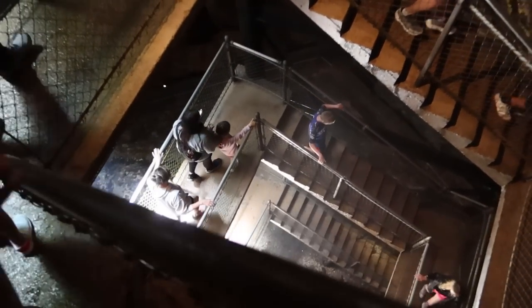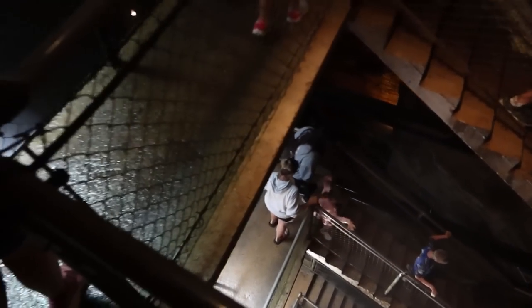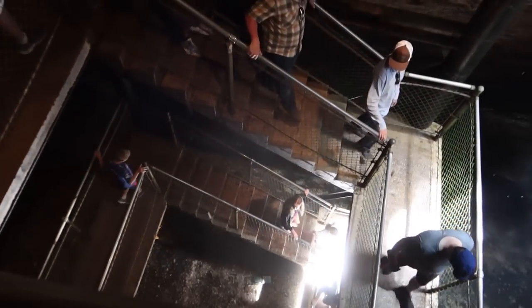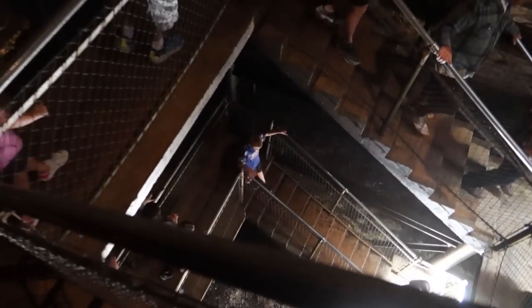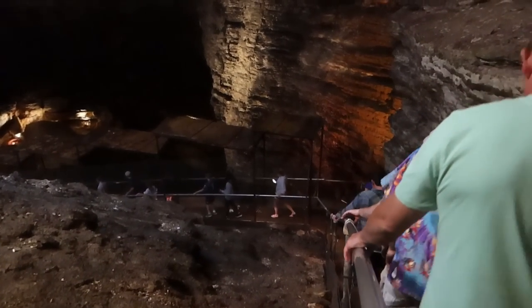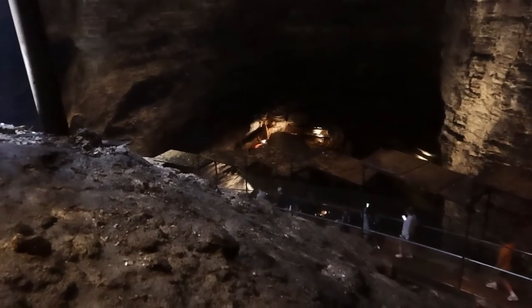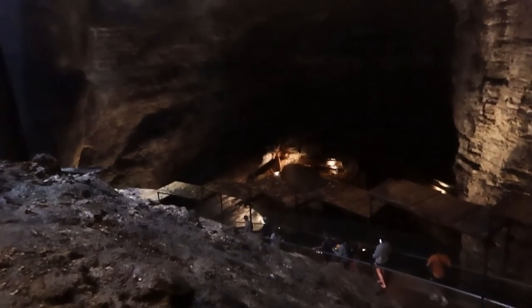Once you guys get out, the stairs, here we go. We've got further already than we did last time, as we make our way down. Of course, keeping one hand on the handrail at all times. This is absolutely incredible. Look at this. Doesn't look real. I know. Got to say, the tour guy is brilliant as well.